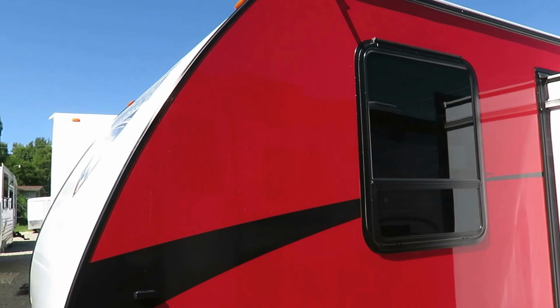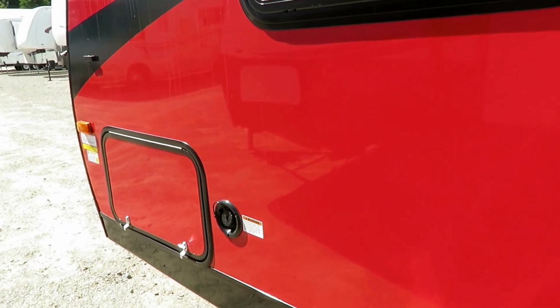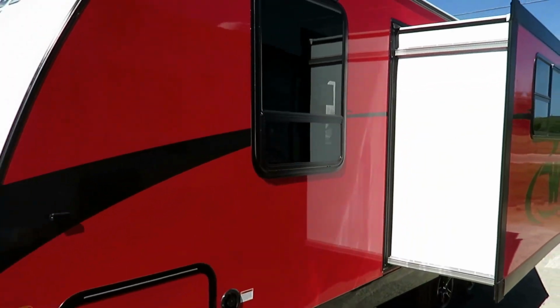Speaking of advantages, let's talk about differences. Look at this candy apple red skin color package they have here. It just punches you right in the eye socket the moment you see it. This thing just jumps right out at you.